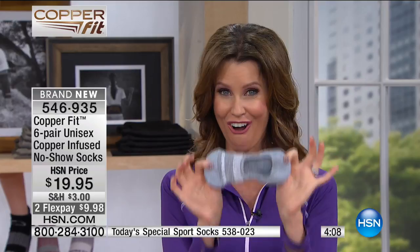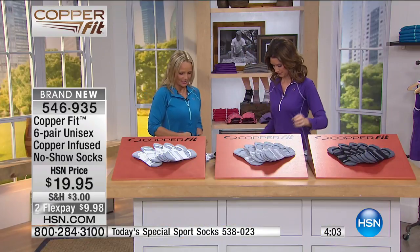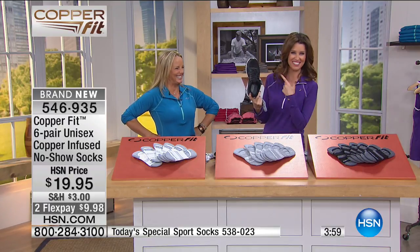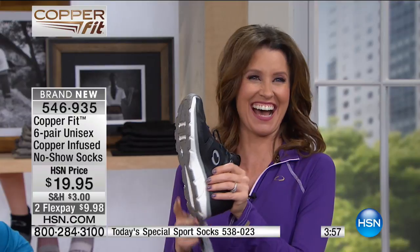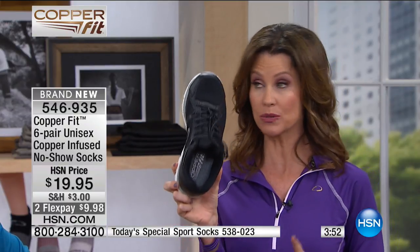Unless they're copper fit shoes, darling. We have those for you later today. Let's have a look. I'm not sticking my foot all the way up in the air, but I will show you my copper fit shoes. Brilliant. Easy to slide on and off. They're $20 off today. They're only $49.